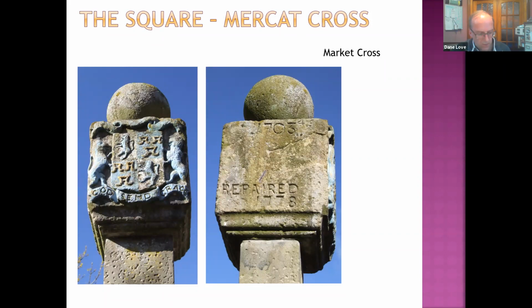And the coat of arms that's on it there belongs to the Earl of Dumfries, because at that time it was a Crichton family and hadn't married into the Stuarts of Bute to become the Marquesses of Bute.